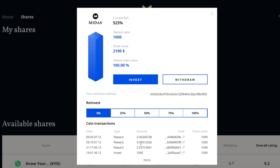We have 3 rewards in the past less than 24 hours since setting this up, and we can choose to reinvest 100% of it, 0%, 50%, and you can just change this consistently as you go. So I'm probably going to start with 100% just to get things up and moving so that I can acquire more of these shared masternodes.